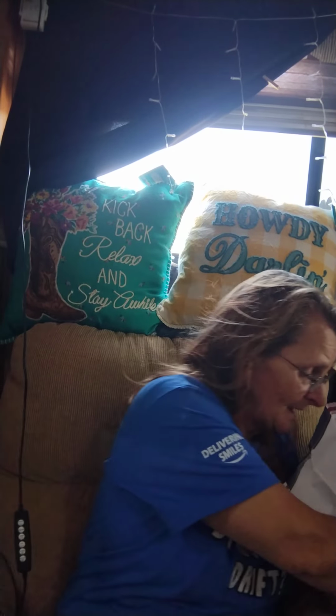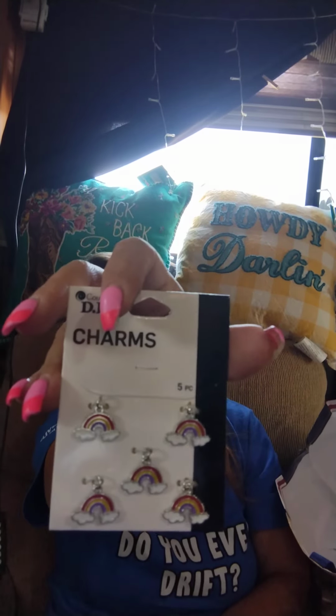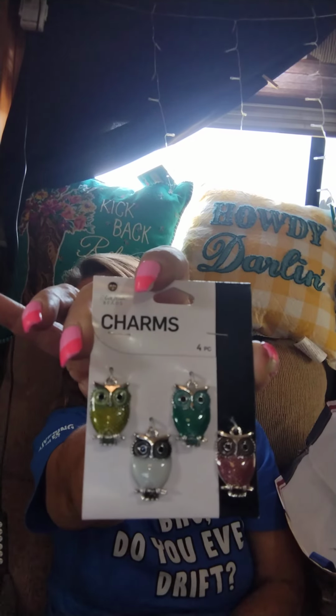So then I picked up a couple of things of charms. These are all the same, and they are little rainbows. And then I picked up these, and there's four of them, but they're all different, and they're owls. My favorite has to be that greenish teal one right there.